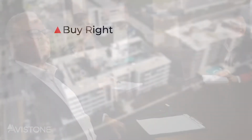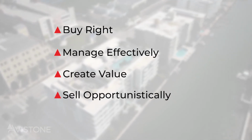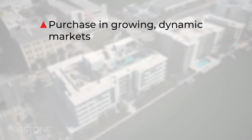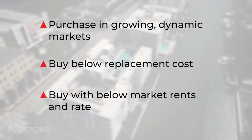Avistone's investment strategy is to buy right, manage effectively, create value, and sell opportunistically. Avistone's buy right strategy is to purchase in growing and dynamic markets with strong economic drivers, buy below replacement cost, and buy properties with below market rents and rates.